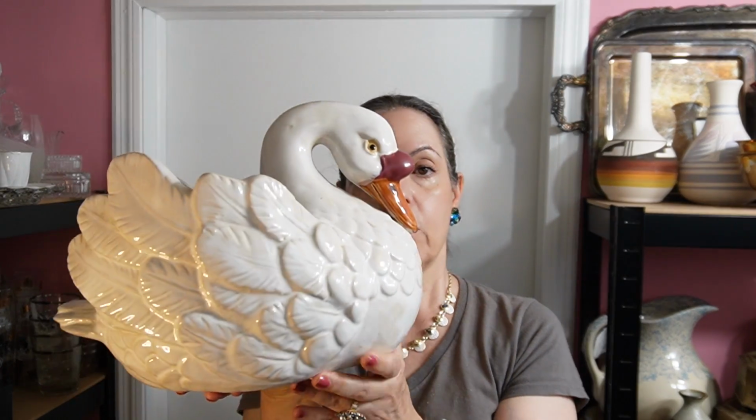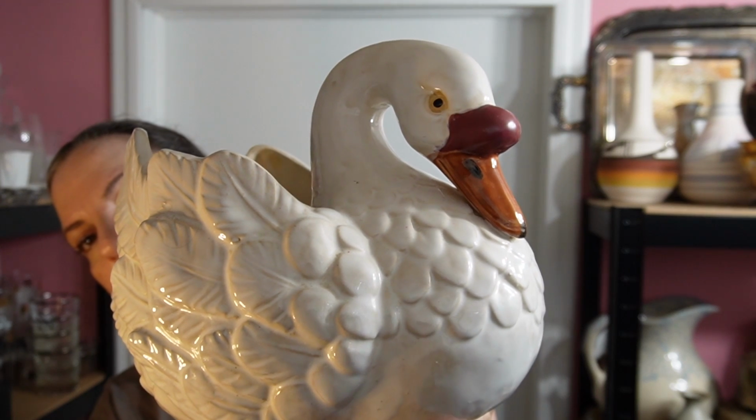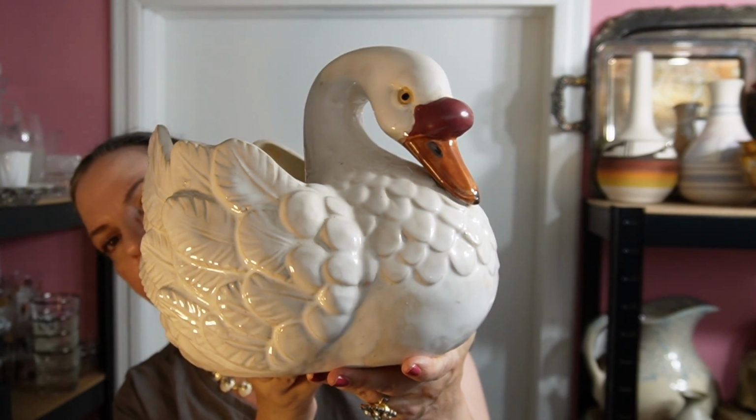Okay, and next week I'll probably do this one as well. So now take a screenshot of this, right, and Google it. It's a big ticket item, really, really big ticket item. I'm being very careful with it. It's very heavy. It's a planter. We said we were going to buy all the swans, right? It's your opportunity to buy the swan.